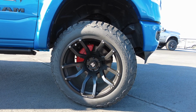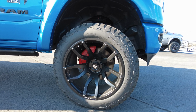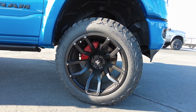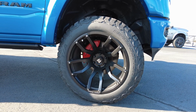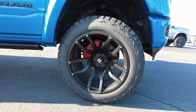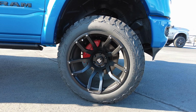Now that wheel is wrapped in a 35-inch BF Goodrich KO2 all-terrain tire. That tire is the tire all off-road enthusiasts like. It's a tire that has a lot of research and development behind it, and does really good off-road, and it's really quiet on-road.